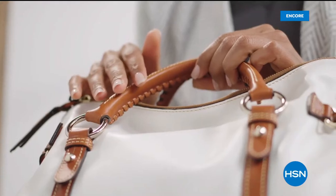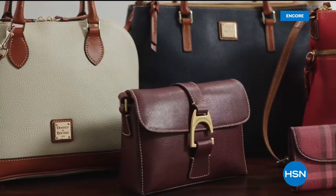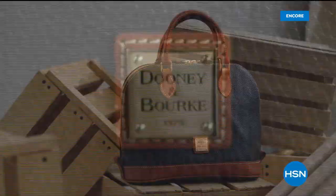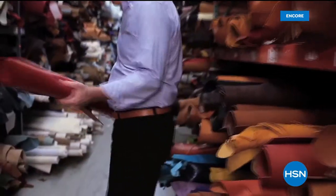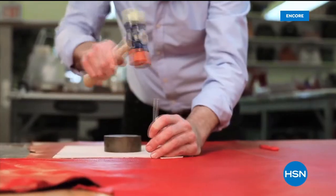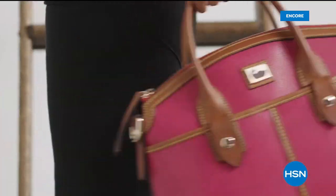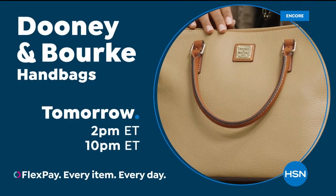Timeless style, remarkable quality, and effortless functionality. Versatile everyday bags crafted by hand. Using trusted old world techniques and luxe materials. Fashion accessories designed to last a lifetime. Dooney and Burke on HSN.